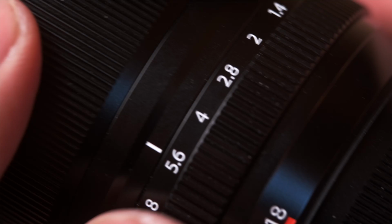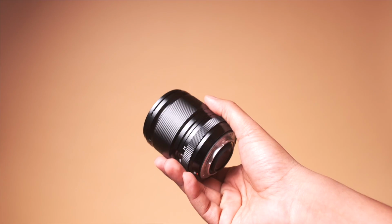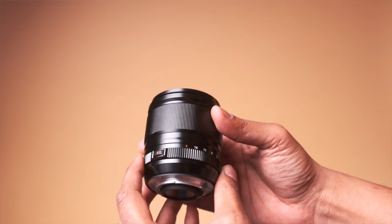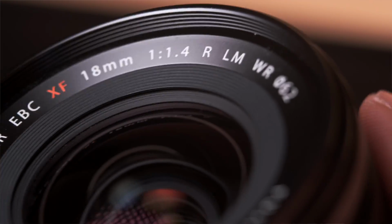In the hands, this lens feels really comfortable. At 370 grams, this thing doesn't tip your camera too far forward, which makes for easy maneuvering in the studio and the streets. With a filter size of 62mm, it isn't the smallest profile by any means, but as a package, this lens never feels big.